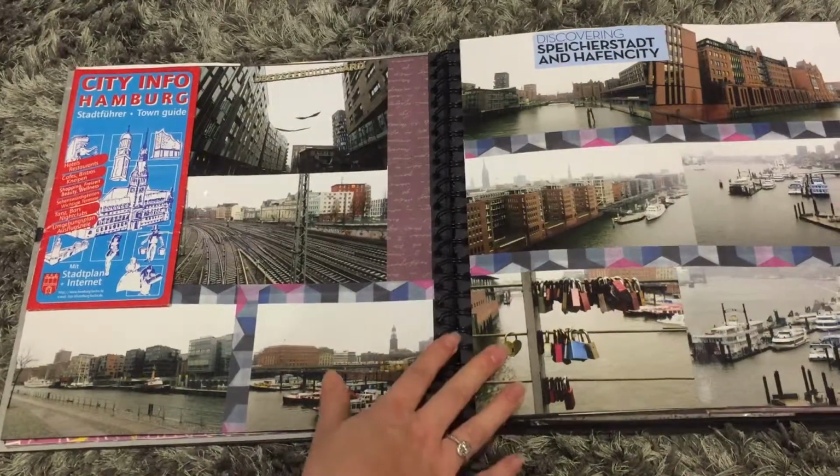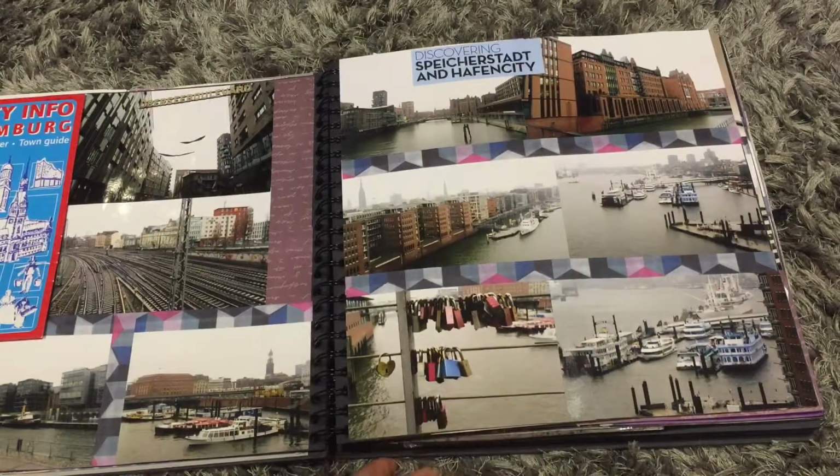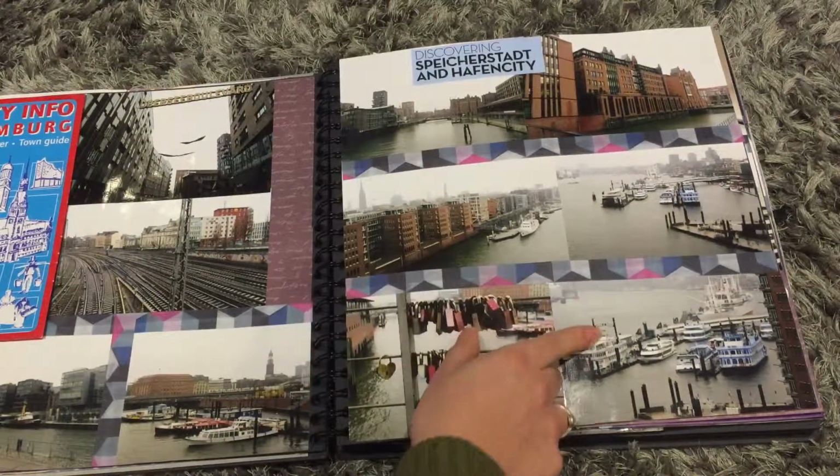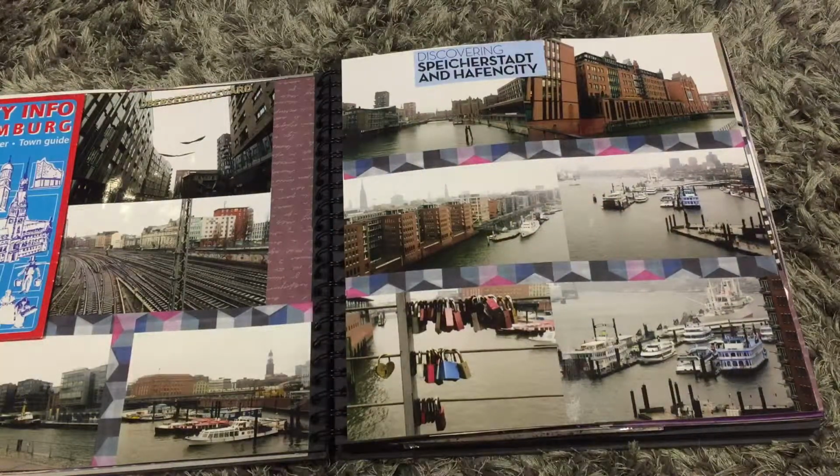And the canals, there's actually more canals in Hamburg than there is in Amsterdam and Venice put together. So you can just see all the boats and all the buildings along the canal side. So this is the Speicherstadt and the Hafen City area.